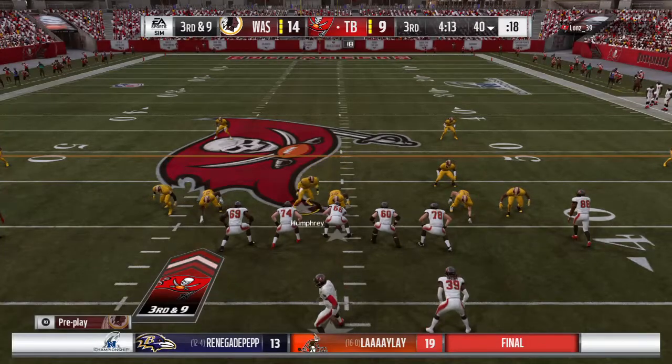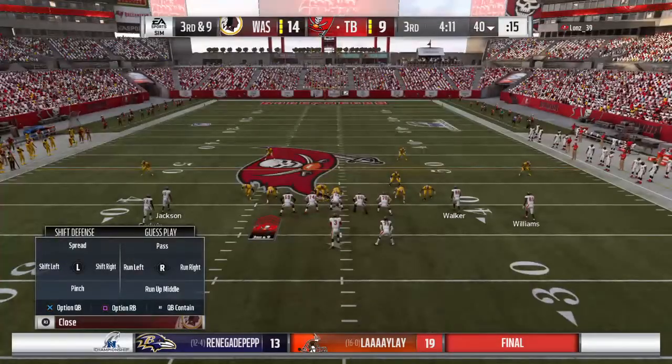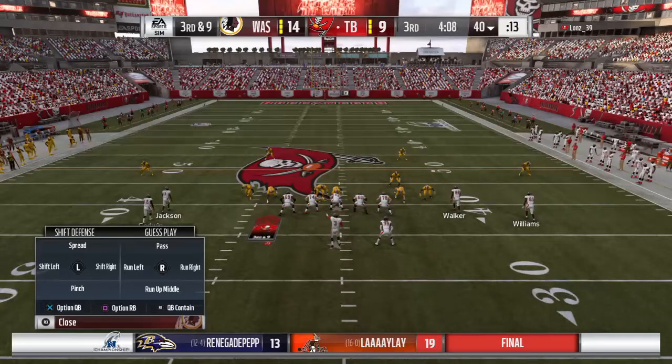He's a big man. Hey, sub. Let's go. He's coming. Hey, base, hey.